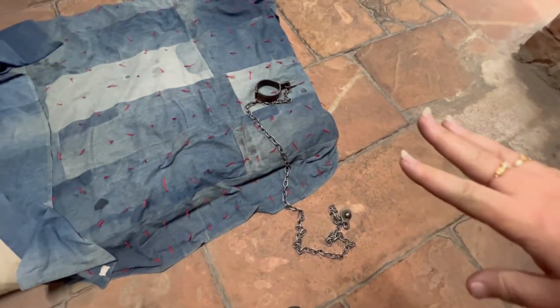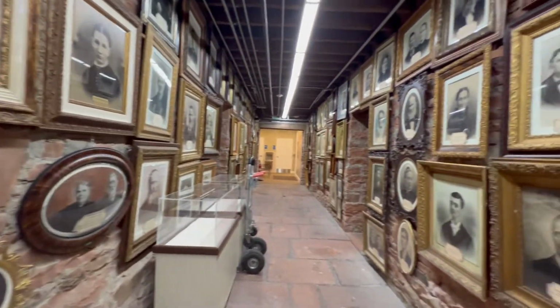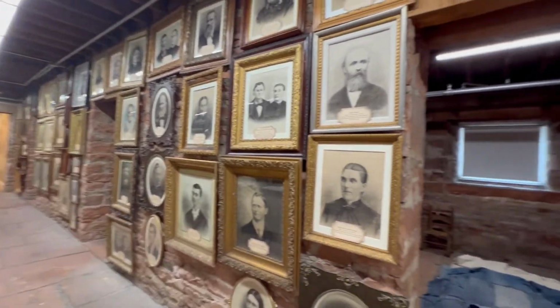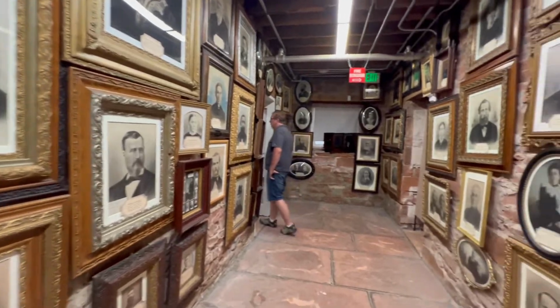Shackled to the floor. Oh, how filthy my hands are. Gross. I absolutely love this hallway. Yes, yes, yes.